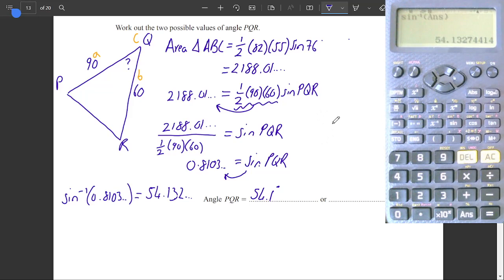Okay. Basically, this could be an acute triangle, or it could be an obtuse triangle, where these sides can still be 90 and 60, but the third side will be smaller or bigger depending on the angle. So we found this angle now. We want to find that one there.